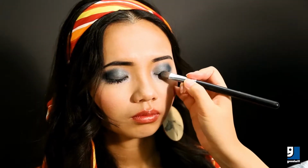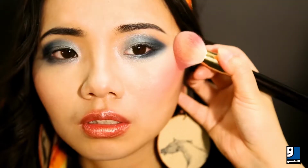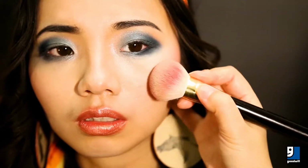Now that your outfit game is strong, throw on some funky eyeshadow combined with spunky lenses. And don't forget to shake that booty.